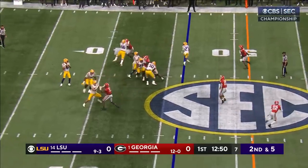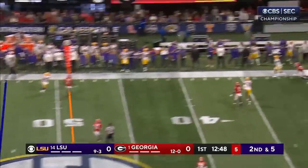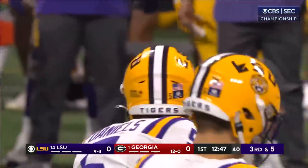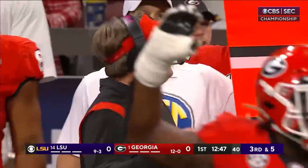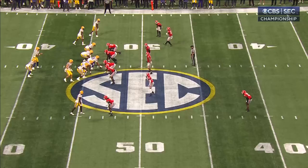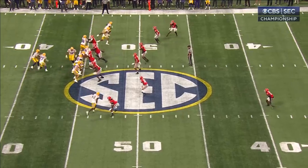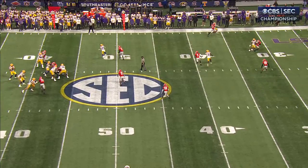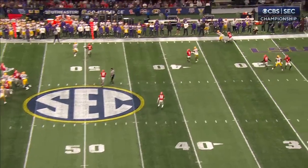Fakes it to Williams. Daniels loads, has all day to throw, and threw it way out of bounds and incomplete. Intended for Kayshon Boutte, or he's the closest guy anyway. And that's the strength, Kirby believes, of his defense. Smart veteran football players, especially Chris Smith. Their safety, middle of the field, nothing open. Everybody blanketed, had to throw it away.